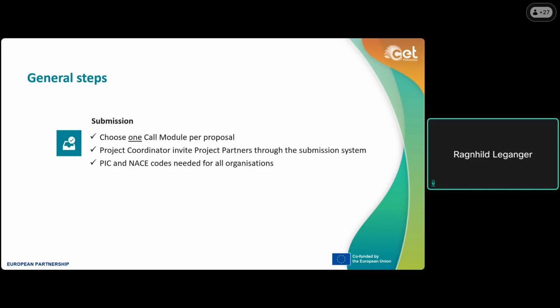So the general step is that you log into our submission platform, which you will also find linked at the CET Partnership website. And there you can choose 1 core module to apply under. You will also find on the submission platform the different templates that you can utilize. There you also have the project coordinator, who is the one who will go to the submission platform and then invite the project partners. And then it's important that all organizations participating have a PIC code. All right, next one.